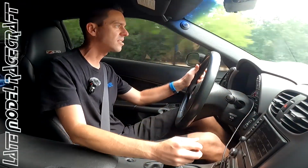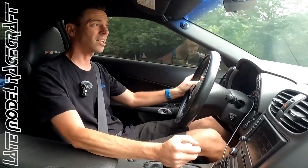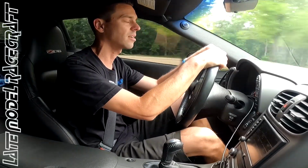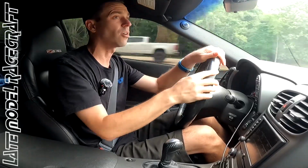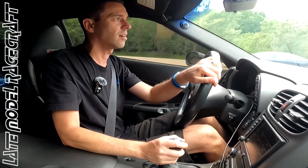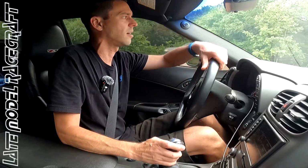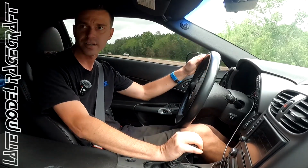I want to say the last C6 Z we did, similar package, I think it ran like a 7.0, 60 to 130. Don't quote me on it, I can go back and look. But again, it just shows how well these cars run compared to other platforms that are even boosted, just because of the power to weight ratio and the way that the gearing is of this one, and then especially like the C6 ZR1, the transmission gearing is different.